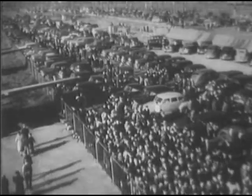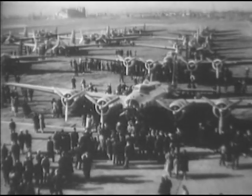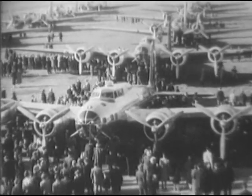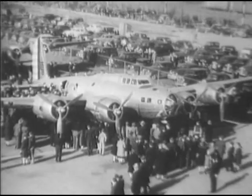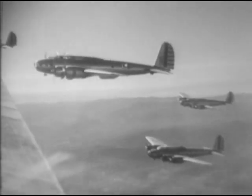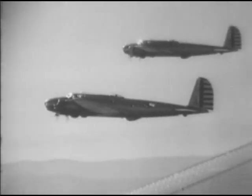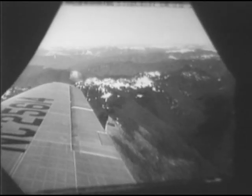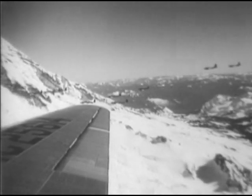Aircraft workers are given a surprise party by the Army Air Corps. The men who build flying fortresses are permitted to bring their families to inspect the newest ships. It's part of a nationwide get-together to spur cooperation between the civilian and military arms of national defense. Speeding from Fort Douglas, Utah to Seattle, the 7th Bombardment Group puts on a special demonstration of sky power. As the giant bombers soar above Mount Rainier, they let America know that Uncle Sam's long-range sentinels are on guard.